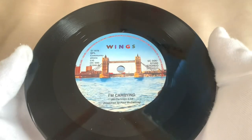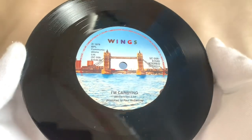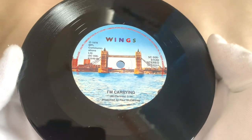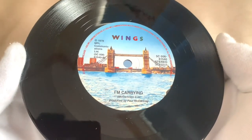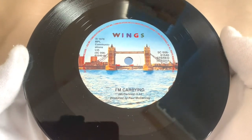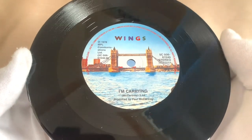With the B-side, I'm Carrying, you've got the colour London Town labels there. With on the left there, P1978 with MPL Communications Limited again. And the catalogue number and stereo on the right. With I'm Carrying, and of course McCartney, produced by Paul McCartney.